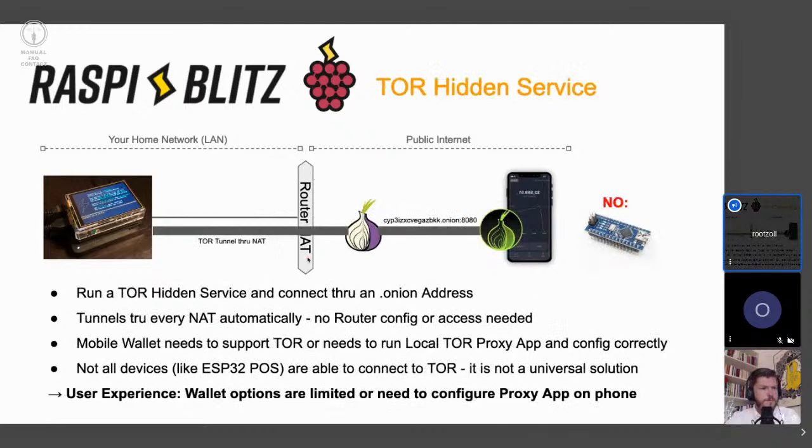So another step, and a lot of people said, hey, why not use Tor here? Because Tor has this one very, very nice thing. If you run your Raspiblitz here behind Tor, it's able to tunnel through your router, and it connects to the Tor network, and then you have this onion address here. That's a hidden service address.